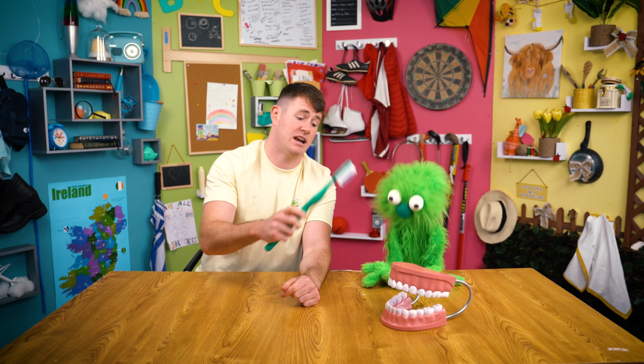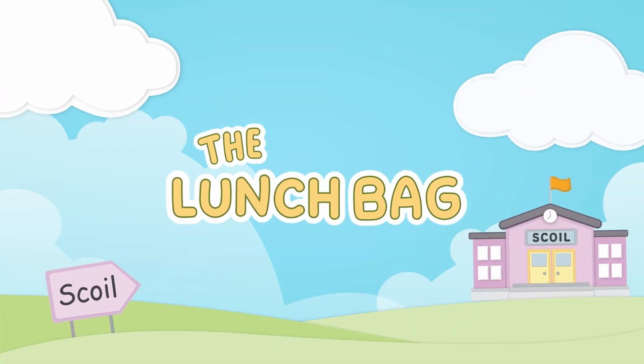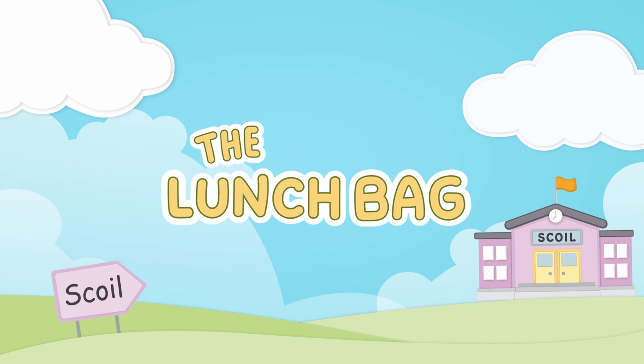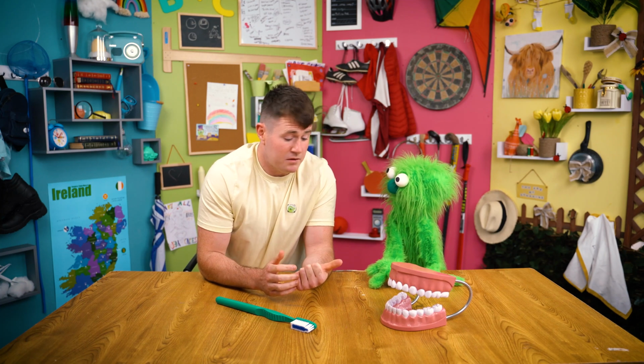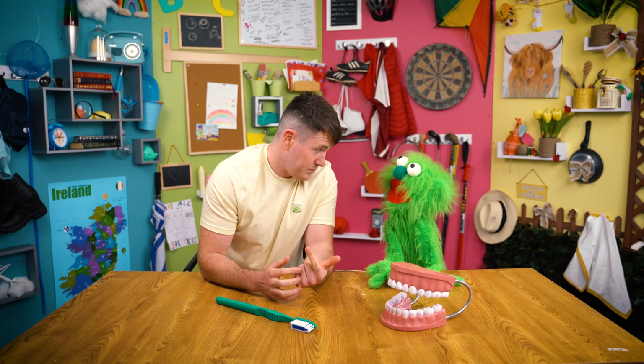For the people in the class, the reason why we have a massive toothbrush and a massive mouth on the desk is because today we're going to learn about how to look after our teeth. We have baby teeth, but we also get adult teeth too. When we start to get our adult teeth, it's really important that we look after them because you have to remember we only get one of each of these teeth.